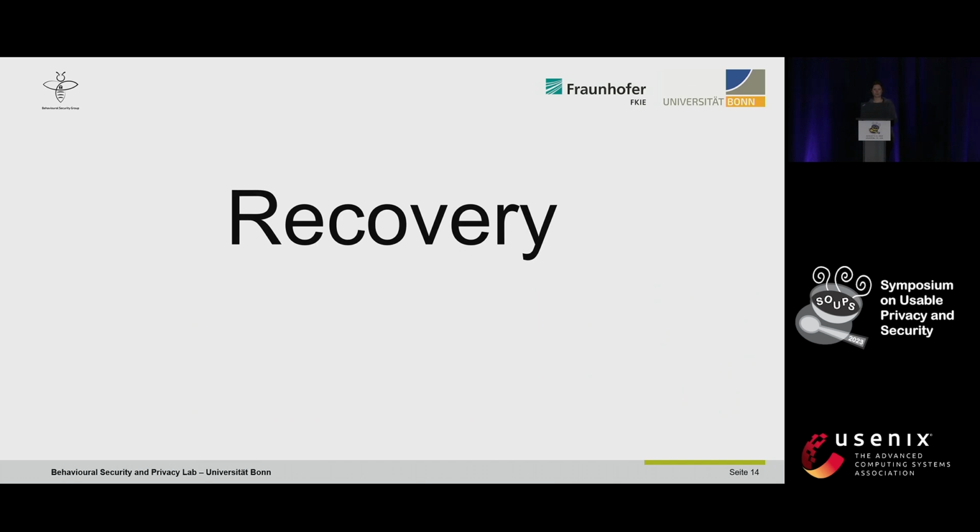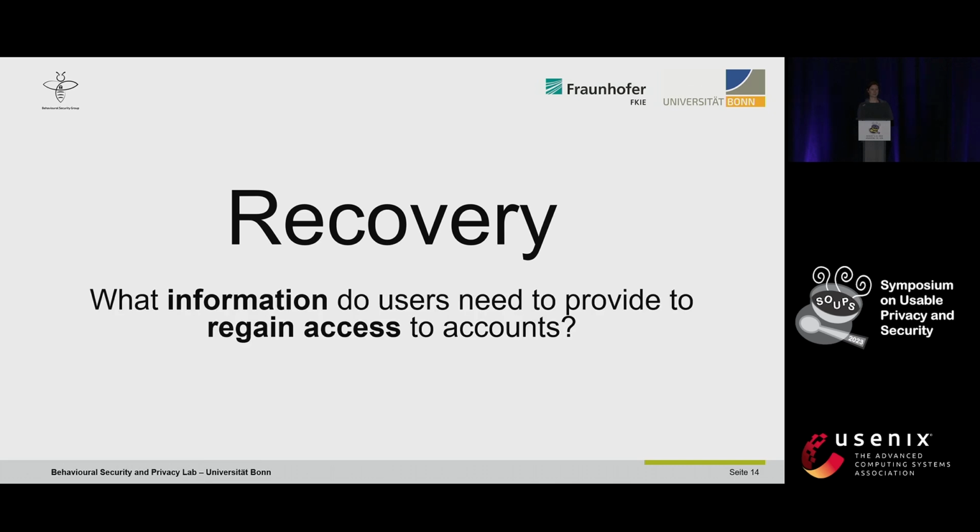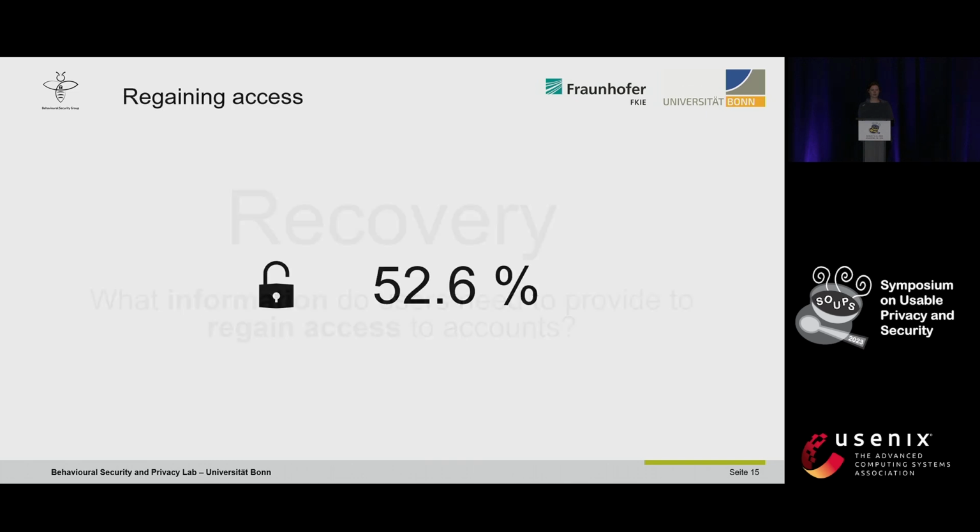And now I'm coming to a question you're probably all waiting for. Did we regain access to our accounts? And if yes, what did we have to do, or what information did we have to provide? So first off, we gained access to a bit over half of our accounts. And it was a bit easier if we used SMS or email as the second factor.